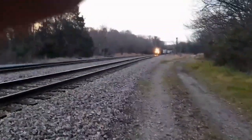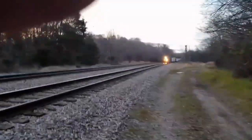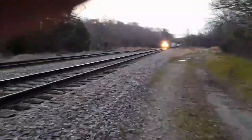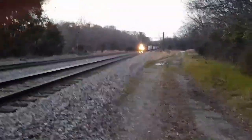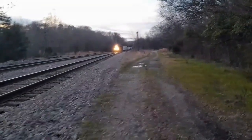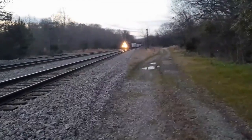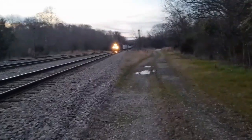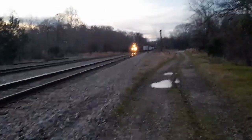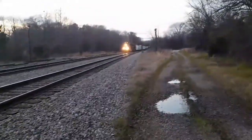Alright, he's coming out with his big freight now. He's pulling a little bit. I think he honked at us to say hello. Or maybe he's gonna let me know he's creeping down and he thinks maybe I'm gonna walk out in the tracks or something. I don't think so. Got some horsepower sitting there.